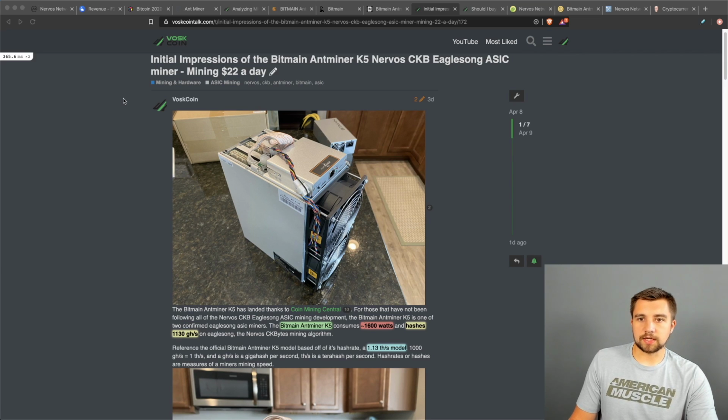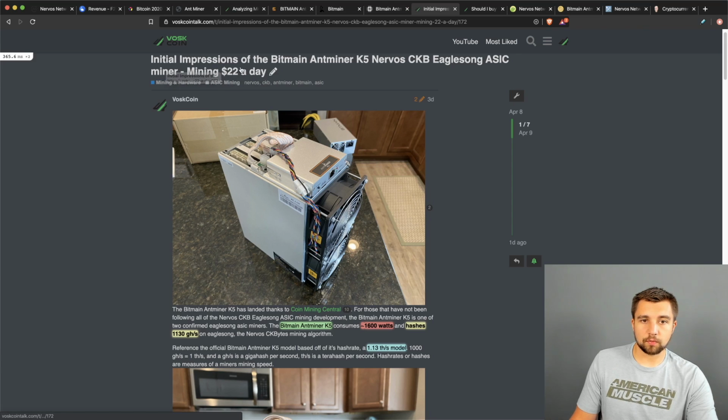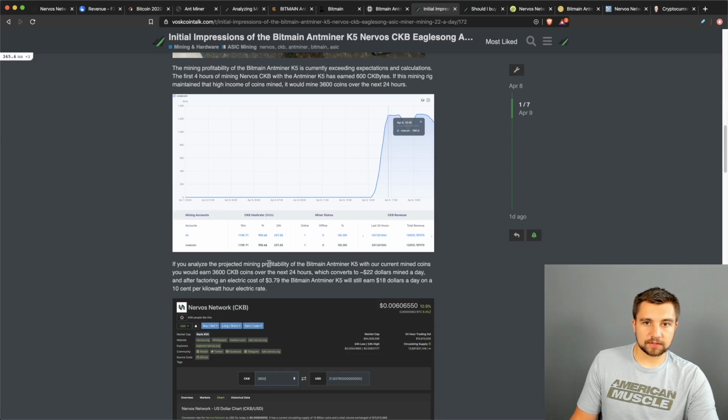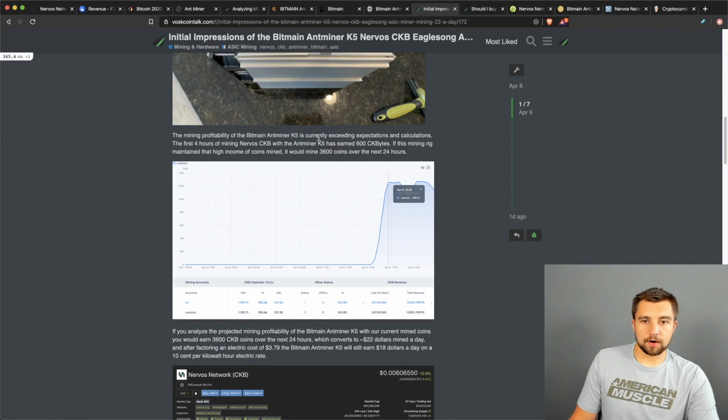When I first received the Bitmain Antminer K5, it was on track to make $22 a day. I can't highlight that, but $22 a day. That is based off the calculation. Let's see where I did the math. The profitability, it earned 600 CKBytes, or CKB coins, within the first 4 hours of mining. If it kept up that trajectory, it would have mined 3,600 coins over the next 24 hours.